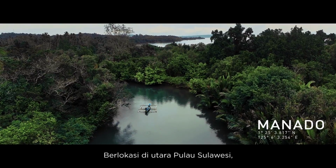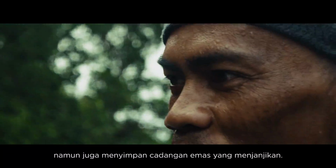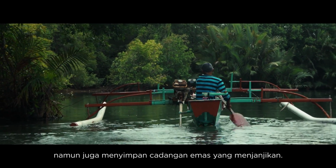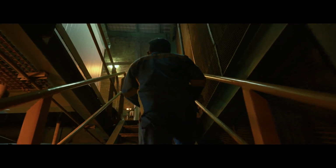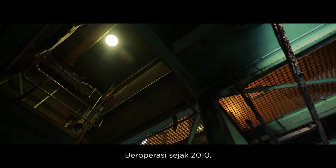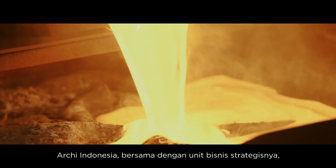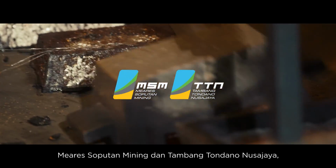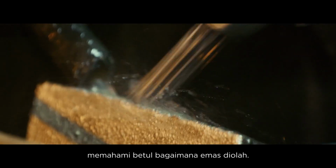Located in northern Sulawesi, Manado is not only a feast for the eyes, but also a promising reserve of gold resources. Having been around since 2010, ARCHI Indonesia, together with its strategic business units, Meris Soputan Mining and Tambang Tondano Nusa Jaya, fully understands the whole process of gold production.